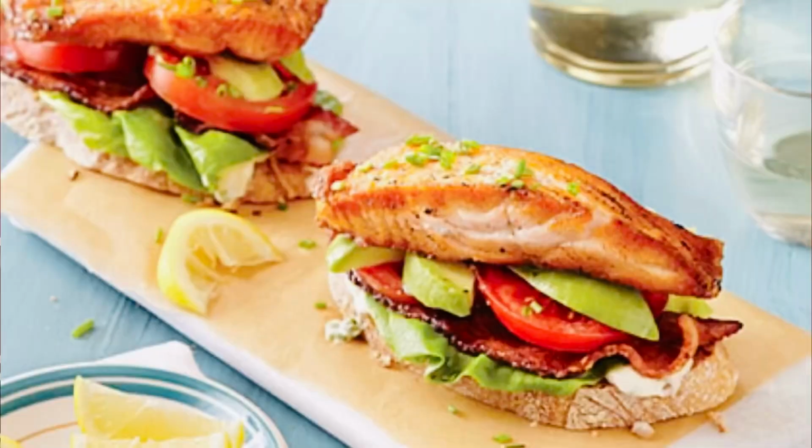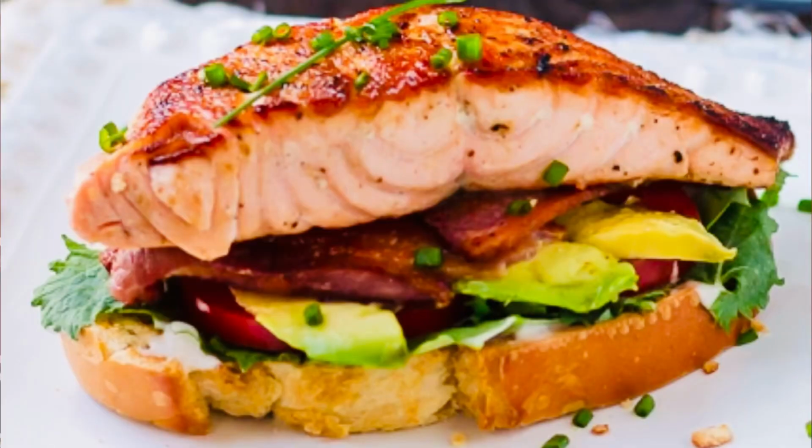Salmon BLT minus the B is one of my favorite dishes to have for lunch because salmon is rich in omega-3 essential fatty acids, which contain anti-inflammatory compounds that help to relieve body aches and pain, combined with vegetables and fruits like lettuce and tomatoes filled with nutritional benefits. This lunch should be on your top list.